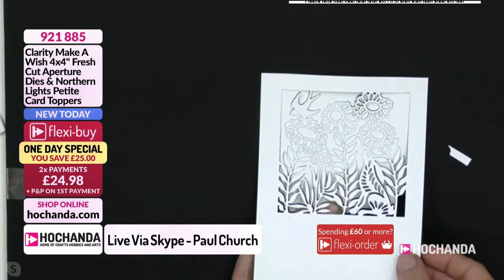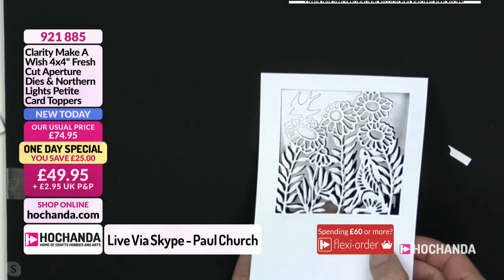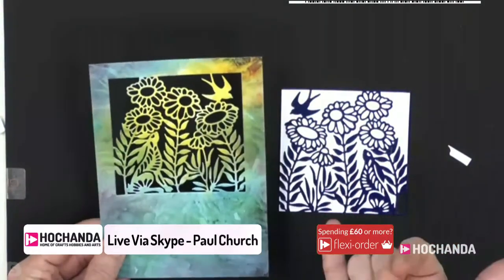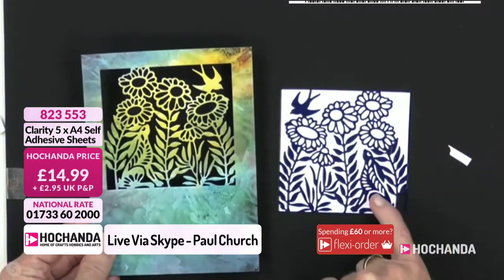Okay, nice and easy. And you can see it starting to reveal itself. There we go. So this bit here is the bit that we would normally use, wouldn't it? So this is what the die is made to do. But we want to concentrate on this bit here.